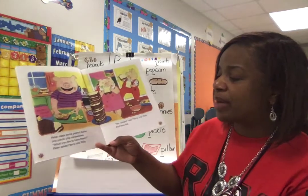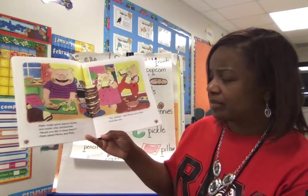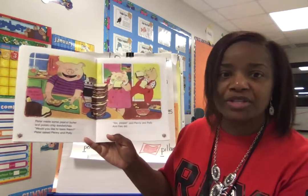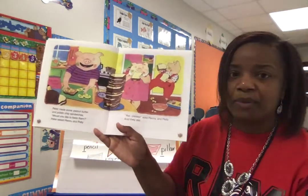Peter made some peanut butter and potato chip sandwiches. "Would you like to taste them?" Peter asked Penny and Polly. "Yes, please," said Penny and Polly, and they did. So now, boys and girls, they've eaten pickles, peaches, peanut butter, and potato chip sandwiches.